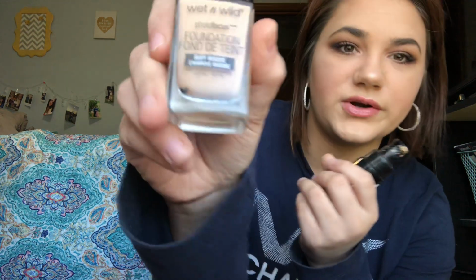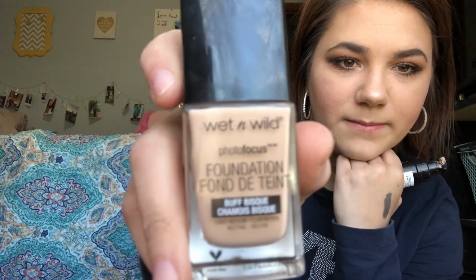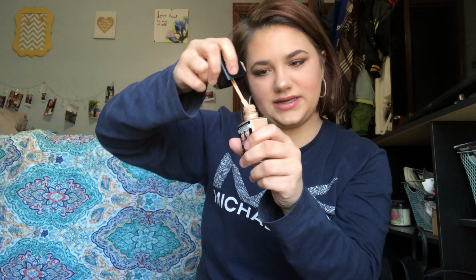They're both from the drugstore, and honestly, I feel like pretty good price points for what they are, especially this one. Of course, it's going to be different wherever you go, but I got this Maybelline Photo Focus in Beige Bisque, and I like this, first of all, because look at this. It has a spatula. So I literally will just use the spatula to put it all over my face and then buff it out with my sponge or brush, whatever I decide to use that day. And I love this. It has a pretty strong smell, but it's not bad.